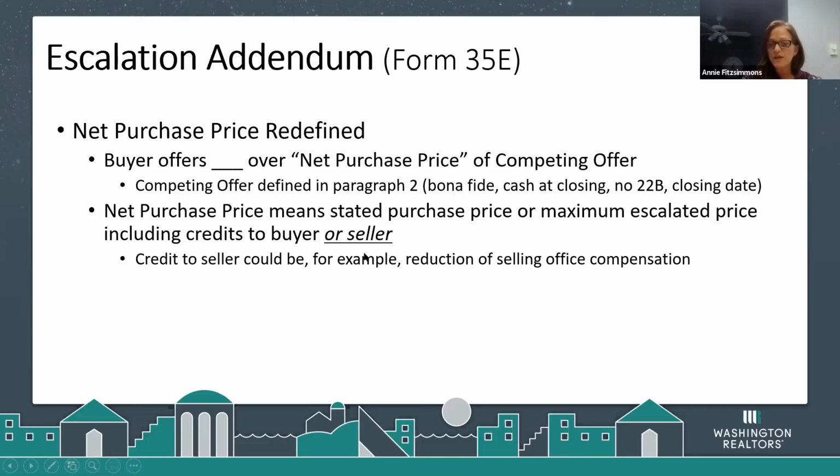There is one other modification in the calculation section. When we get to that, there's a new line added for the seller and listing broker to calculate, in addition to credits that the buyer asks for buyer's benefit. Some buyers these days are actually giving credits to the seller to incentivize the seller to accept their offer. So there's a place in the calculation table now to add in the credits to the seller, and we'll get to that in a minute.